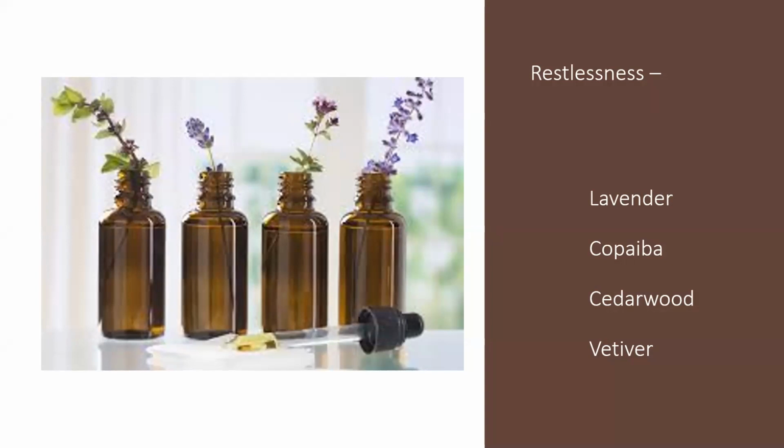So these 4 oils I use in a diffuser, and then also I put it in a roller bottle with fractionated coconut oil, and then I roll it on their feet. But also I put my lavender in my kids' room cream.